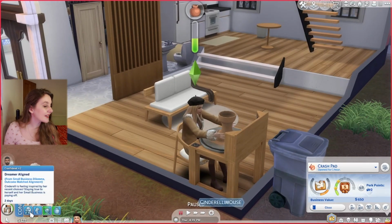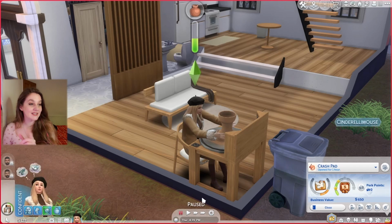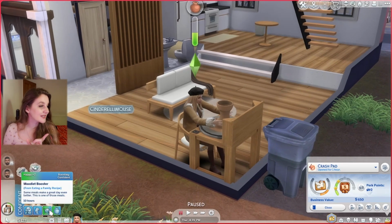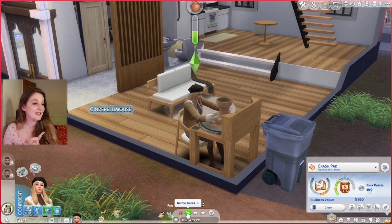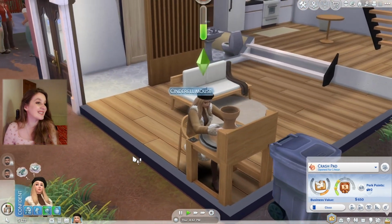I've got some stuff going on down here as well. What's this? Dreamer Alliance. Cinderella is feeling inspired by her recent choices. Staying true to herself and her small business is paying off. That's because her alignment matches her trait, I think, if I'm understanding that correctly. I love pottery because she has the preference. I love this. This is so good. I really, really like this.